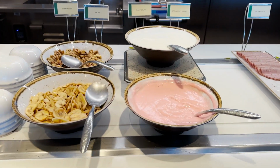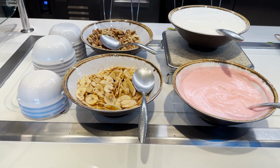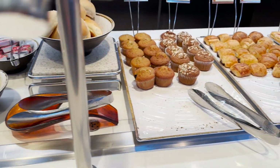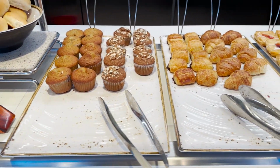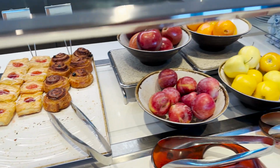And then for food, looks like they have plain yogurt and strawberry yogurt. You can top with banana chips or walnut. They have salami, cheese, butter, jam, bread, and then some muffins. Blueberry, bran oat, chocolate croissant, plain croissant, strawberry Danish, cinnamon roll, and then some fruit.